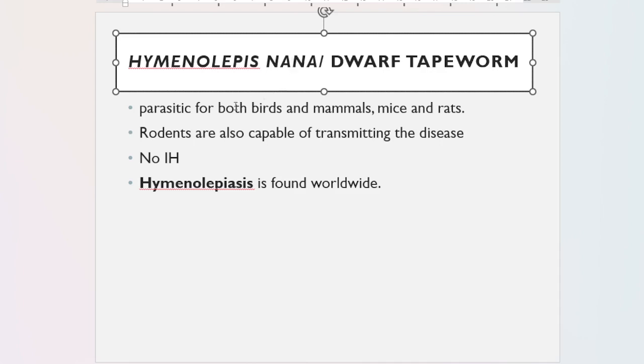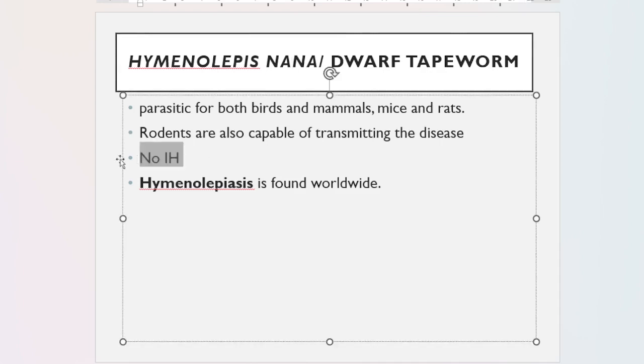So, this is a parasite for both birds, mammals, mice, and rats. Rodents are also capable of transmitting the disease and take note, wala siyang intermediate host. So, lahat ng yan, they act as definitive host. Okay? So, the term for the parasitic infection of Hymenolepis nana is Hymenolepiasis.